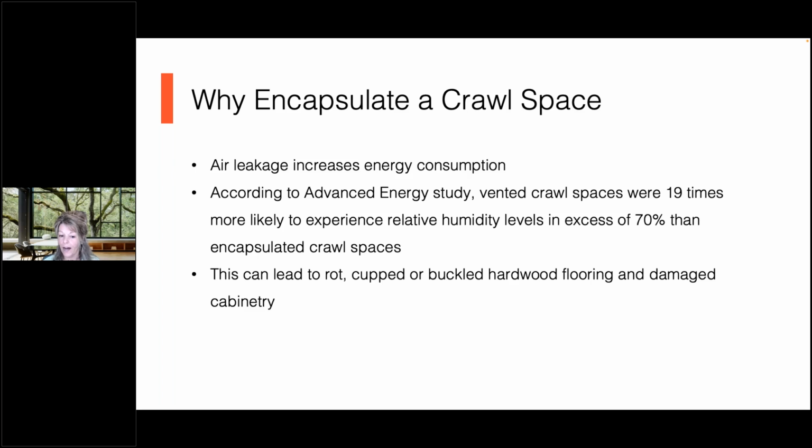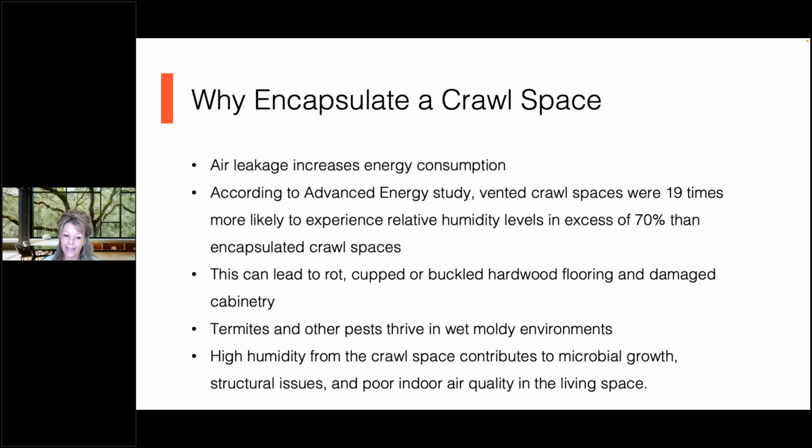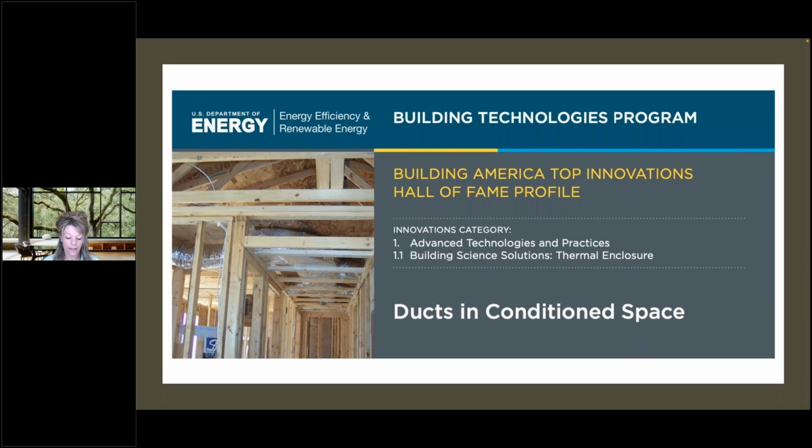It can lead to rot, cupped, buckled hardwood floors, damage to cabinetry. Obviously, pests, like when it's more of a humid climate. And then high humidity in crawl spaces can lead to microbial growth, structural issues, and poor indoor air quality in the living space.